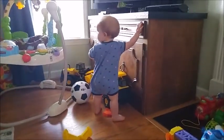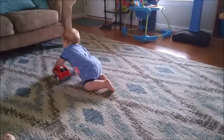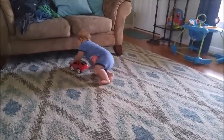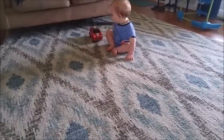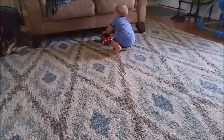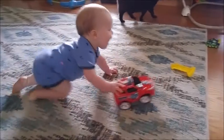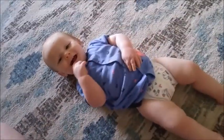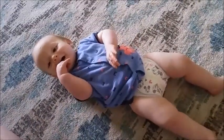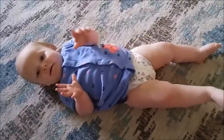Come here, you want to come push your car? This is another one of his favorite things to do right now, too. He watches his big brother Cade push his cars along the floor, and so he copies him, and now he pushes his cars around the floor as well. And it is the cutest thing ever. Look, go this way. There you go. Now do it.